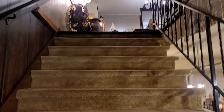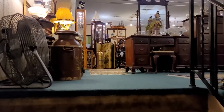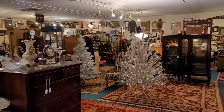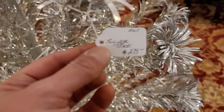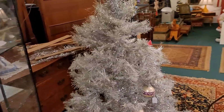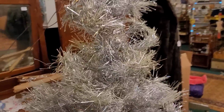So here we go on our way up. Now, the sign did say that there was a lot of furniture, so I was like, oh, I don't really know. It's all furniture. And then I turned the corner and I was like, oh, whoa. Yeah, that's a 6 foot light up pom pom. And oh my gosh, look, there's another aluminum tree that was spinning. This silver tree pom-pom is only $2.75. Look how clean and glimmery and shiny she is. And this tinsel tree over here, I mean, it's so bad, it's good, doesn't it?